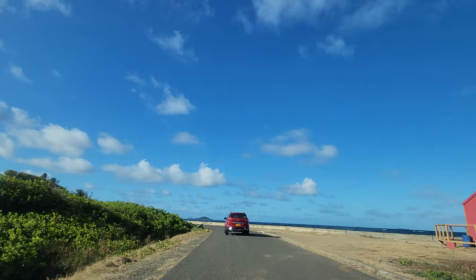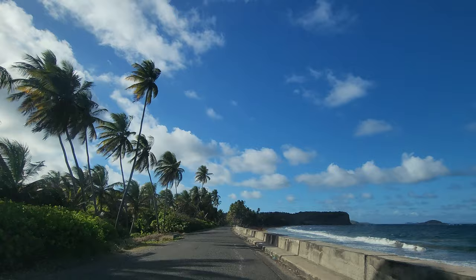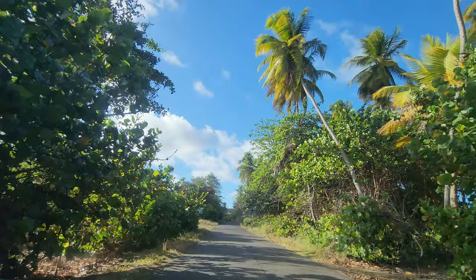As you guys can see, I'm now driving a well-known point called the Long Wall. It's a very long wall that runs across this section of the main road. And guys, by this wall, you can see the Atlantic Ocean and many small islands such as Bird Island and Green Island. And sometimes, if it's a very clear day, you can also see the neighboring islands of Carriacou and Petite Martinique.